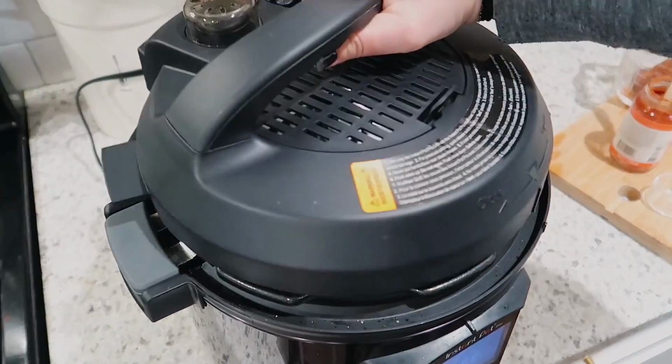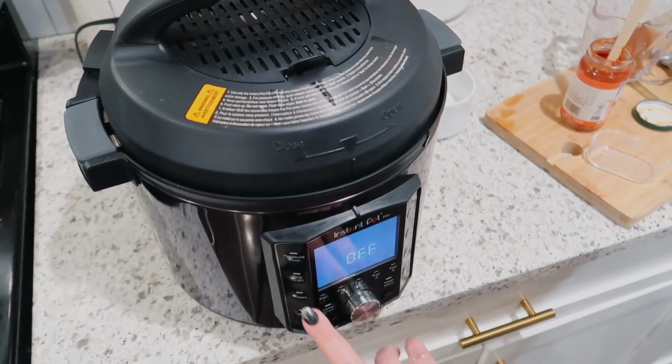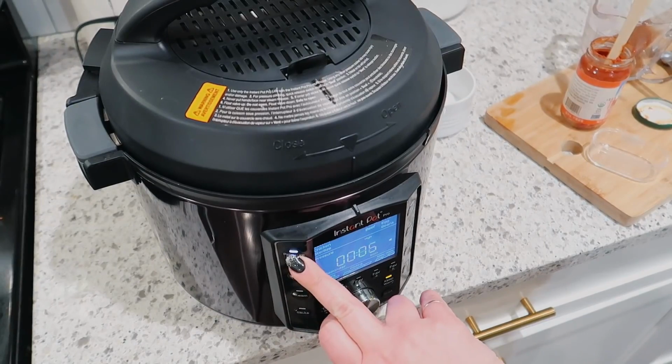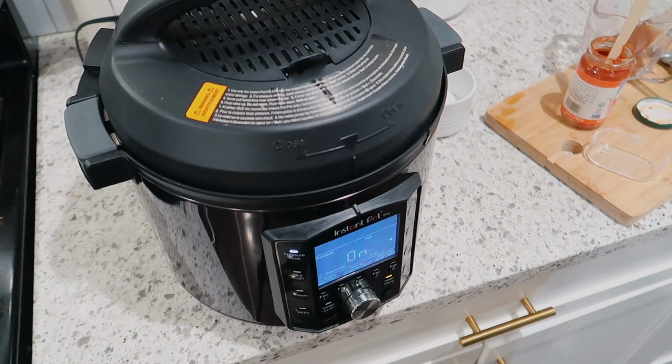Okay, so I'm gonna go ahead and put the lid on, and we're gonna cook this on high or manual pressure for 25 minutes. And then once it's done cooking, we'll do a 15-minute natural pressure release.